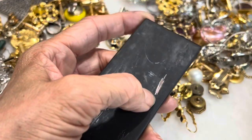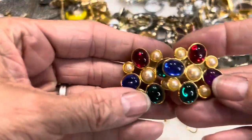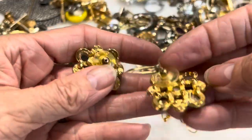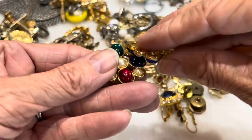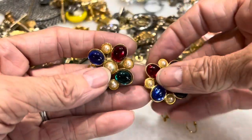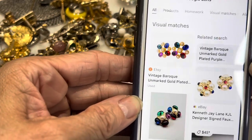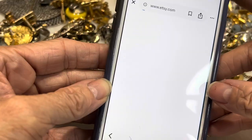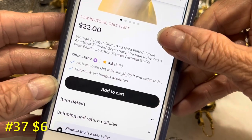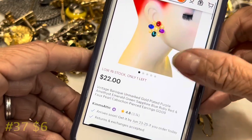And that is very, very brown. That is definitely not gonna test for gold or silver. So, oh, it looks like I have a match here. These are post back. I do not see a brand, but they're acrylic little cabochons there. They're pretty heavy, significant earrings. You see here, they literally have it for $22. Same earrings. They're faux pearl cabochons for sure, and acrylic other stones, no brand. They are post back.